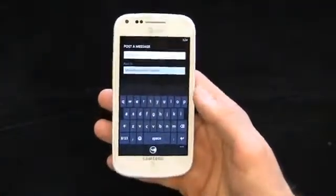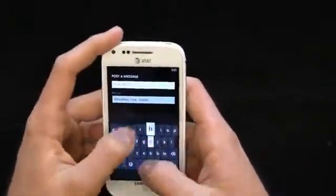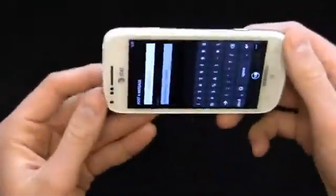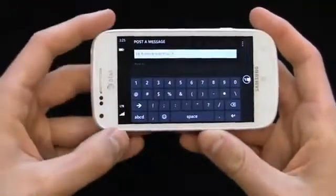So even though it takes a couple of seconds, it kind of tricks your mind into thinking it's shorter than it really is. So hi from the Focus 2. Little pet peeve as well, you'll notice that when I go into landscape mode, you obviously have your notifications bar up here, and you can't keep that on the screen.